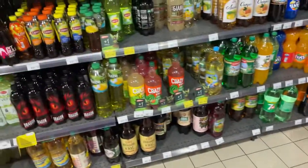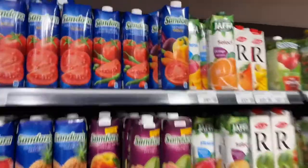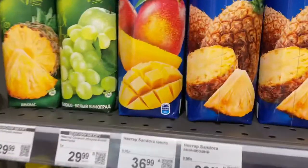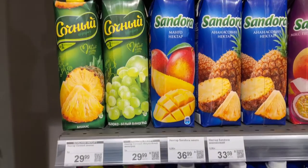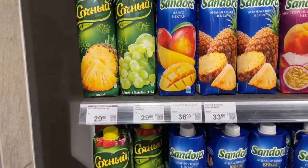Sodas are the same way. Let's see, do they have soda here? Do they have Coke? I don't see Coke. There's Coke behind them. So how about juices? So for tomato juice, that's under a dollar. For all of these, the pineapple juice there is a dollar. Mango juice, it's about $1.05. Grape juice under a dollar. And those are big.